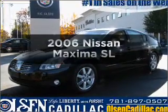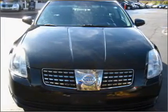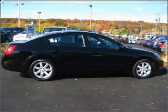Get noticed in this 2006 Nissan Maxima. This is the set of wheels you've been looking for, with a solid six-cylinder engine connected to a smooth shifting automatic transmission. Premium wheels lend a distinctive appearance.